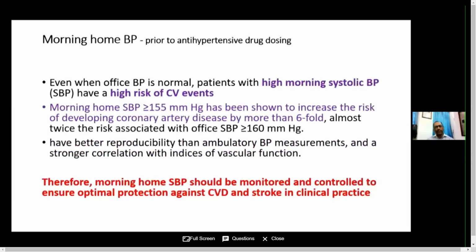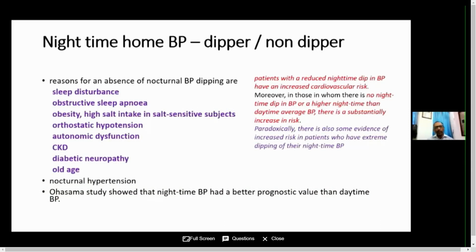Morning home blood pressure, prior to taking antihypertensive drug, is another important finding that we have to concentrate on. Even when the office blood pressure is normal, patients with high morning systolic blood pressure have a high risk of cardiovascular events, especially if the systolic blood pressure is more than 155. It has been shown to increase the risk of developing coronary artery disease 6-fold. That is almost double the risk with office systolic blood pressure of more than 160. They have better reproducibility than ambulatory blood pressure measurements and stronger correlation with vascular function. So morning blood pressure prior to taking antihypertensive drug is a very important thing to monitor, even in patients who are on medications.